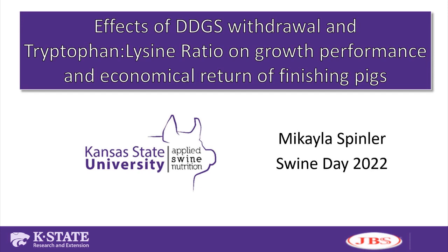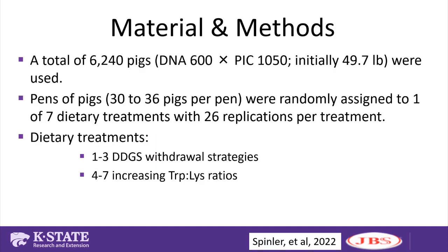Lastly, I want to talk about DDGs and a study that we conducted, Michaela Spindler, as part of her master's program, looking at DDGs withdrawal and tryptophan to lysine ratio on growth performance of finishing pigs. To set things up, there were 7 treatments, about 6,000 pigs, and the first 3 treatments were a DDG withdrawal strategy, feeding 30% DDGs up until about 220 pounds of market weight, and then taking out all the DDGs, what we refer to as a withdrawal strategy.